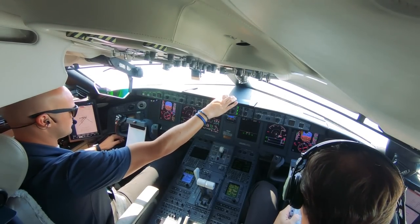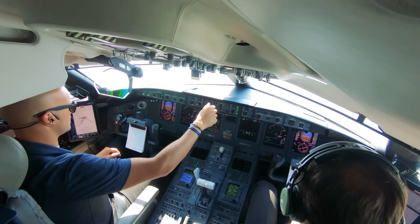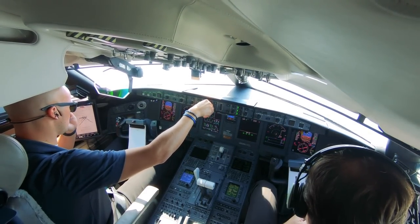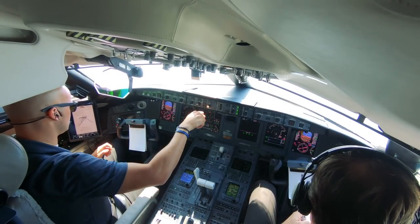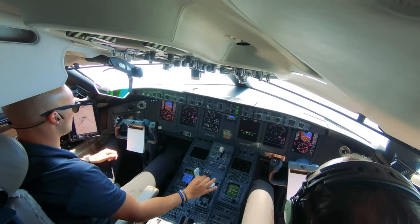Navs are all set. Approach briefing is complete. Cast 8-0 off Kilo, turn left heading 060. Left turn 060, 8-0 off Kilo. One to go. Transition altitude, altimeters are set, pressurization, speed 881, descend to maintain 5,000. Down two before landing descend checks. Maintain 5,000, speed 881.